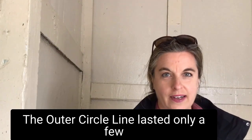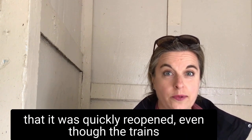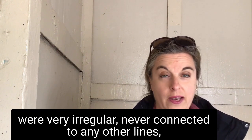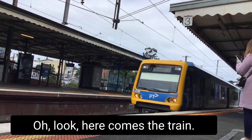The Outer Circle Line lasted only a few years before it was closed in 1898. But there was such a public outcry over it that it was quickly reopened, even though the trains were very irregular, never connected to any other lines, and very few people actually caught it. Oh look, here comes the train.